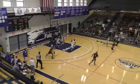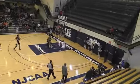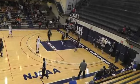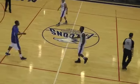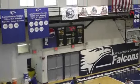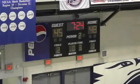Oh, with the drive, blocked by KC. Gets it to Griff. Scranton does not have numbers as Griff splits the 2 guys. It was a 2-on-3. And Griff just split 2 guys and muscled it up and in. Will give Scranton a 3-point lead with 7:24 to go in the half.